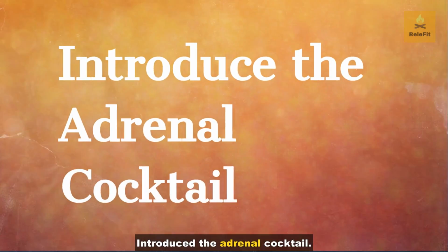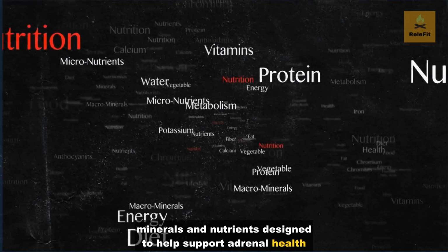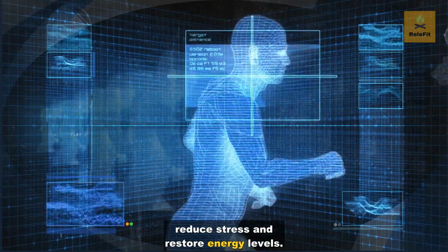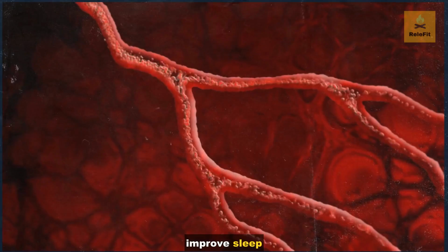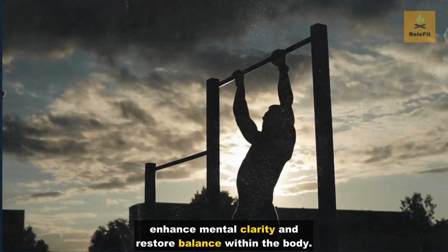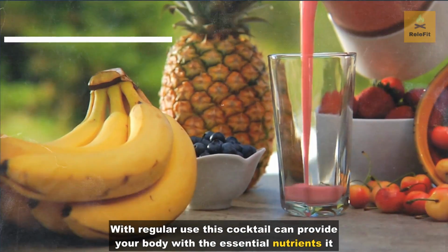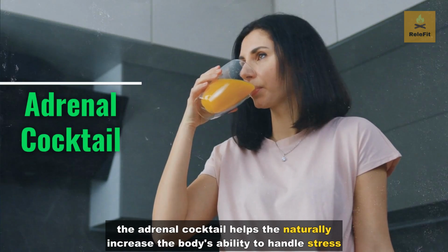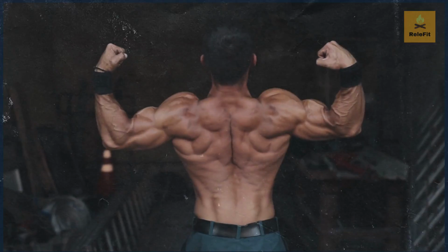Introduce the adrenal cocktail. The adrenal cocktail is a combination of vitamins, minerals and nutrients designed to help support adrenal health, reduce stress and restore energy levels. This powerful blend of ingredients helps to reduce cortisol levels, improve sleep, enhance mental clarity and restore balance within the body. With regular use, this cocktail can provide your body with the essential nutrients it needs to stay healthy and energized. Additionally, the adrenal cocktail helps to naturally increase the body's ability to handle stress, while providing a boost of energy to get through the day.